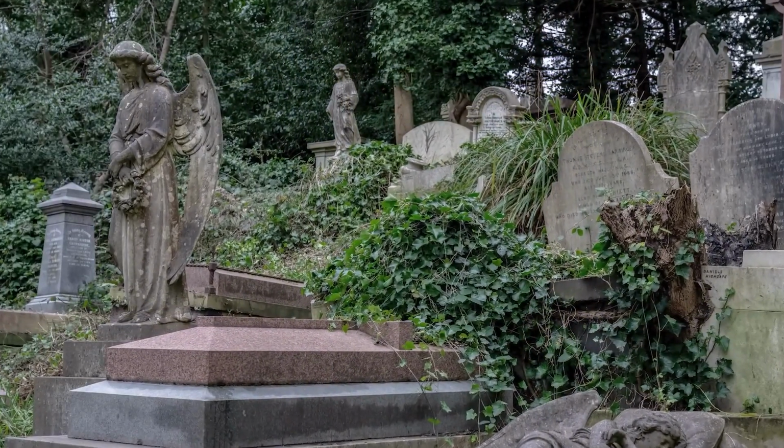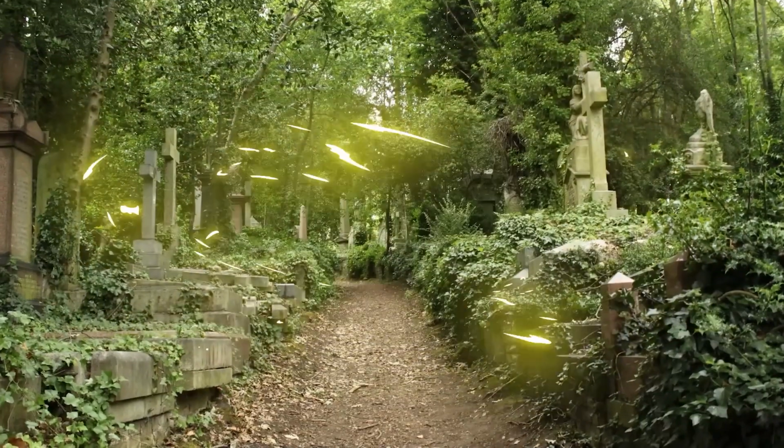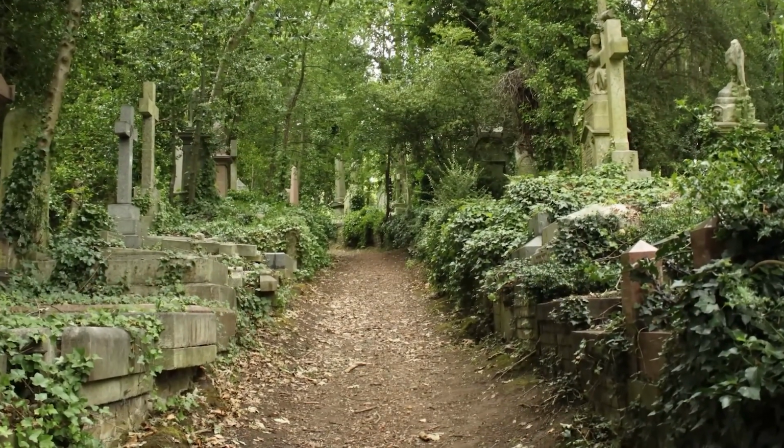It was beautiful, everyone wanted to be buried there. An odd desire, but look at it. How inviting is that? It was so popular that they added another 20 acres. More bodies, let's do it. No worries, keep piling them on.